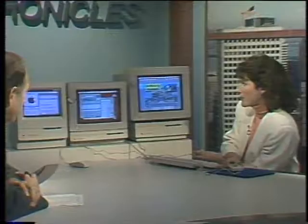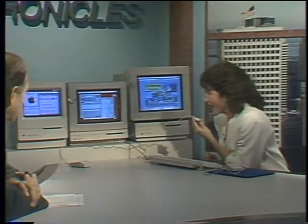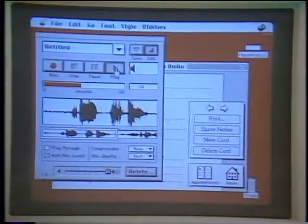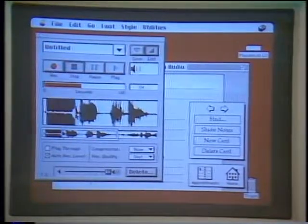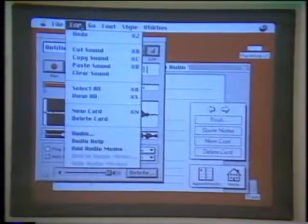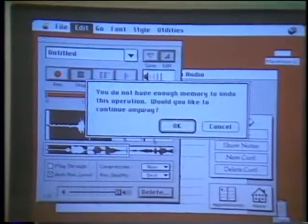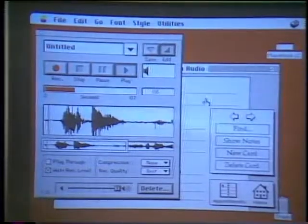And I'll bring that up and say, hopefully right, Stuart Chaffee. Did I get it right? So now that waveform, if I play it back, is Stuart Chaffee. Now I don't really need to save the Stuart part, so I can go up here and actually cut sound like I've done in the past with text and graphics. So you're just going to edit the piece of sound. So I'll cut that out and say OK, and now when I play it back, Chaffee.